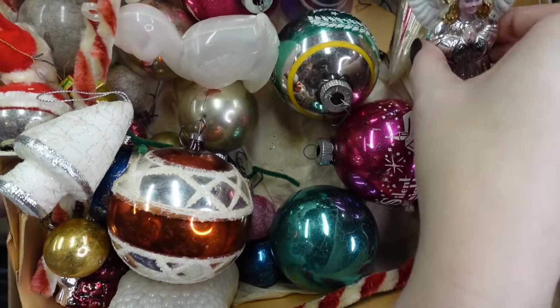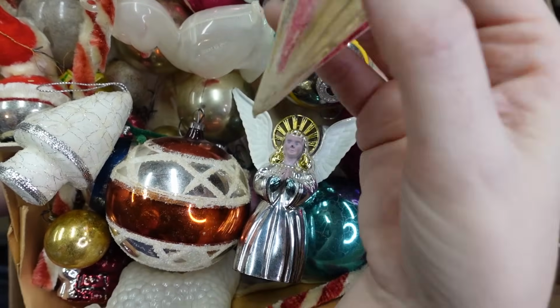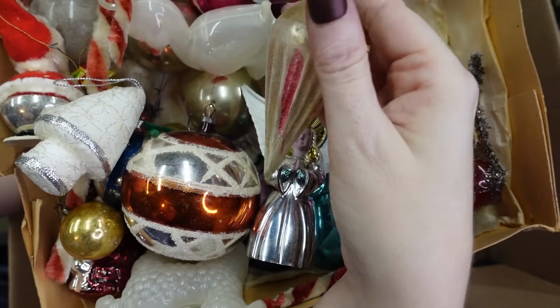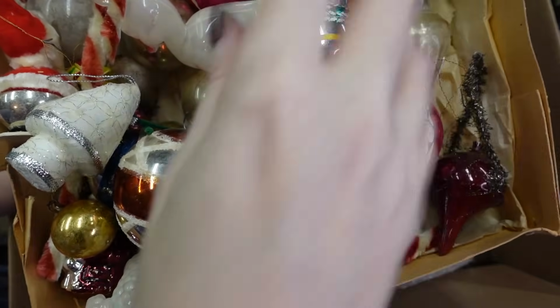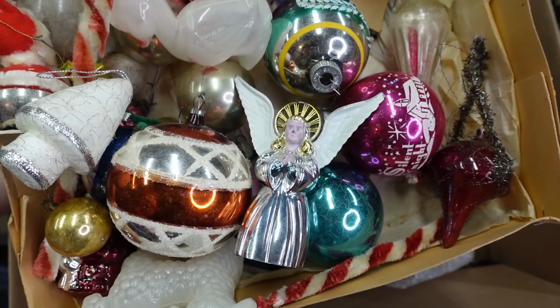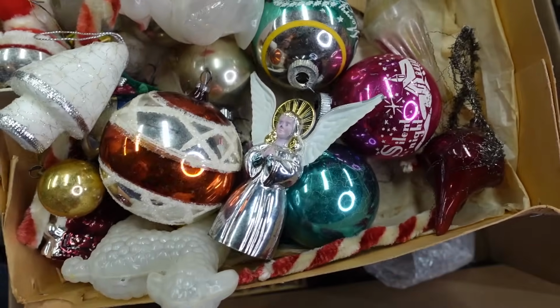So we got that. I think I did show this angel. I'm trying to be extra careful. And then this guy here. That one's a cool one. So that whole box, and like I said, I have high hopes for the unsilvered ones. And then the other ones, we'll see.